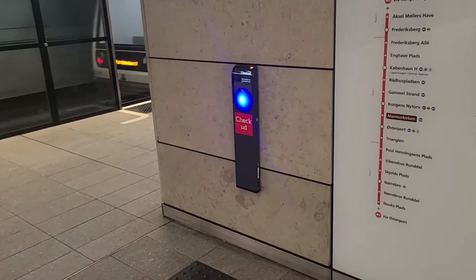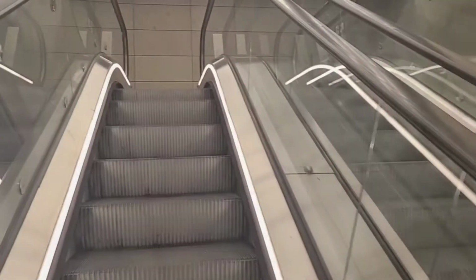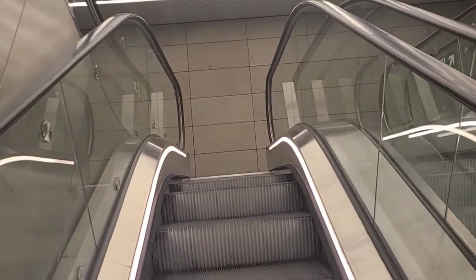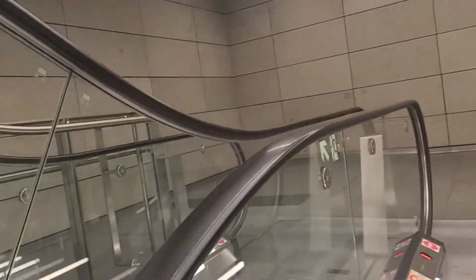The metro system in Denmark is interesting. It's all based on the honor system. You check yourself in and out. Of course, if an inspector comes and you haven't checked your ticket in, you're going to get fined, but I never saw an inspector when we were there.